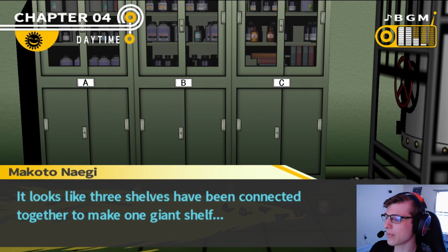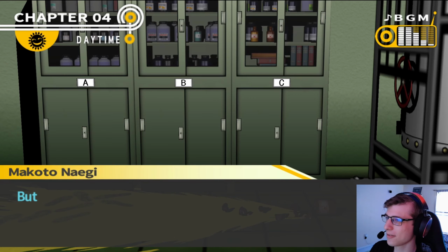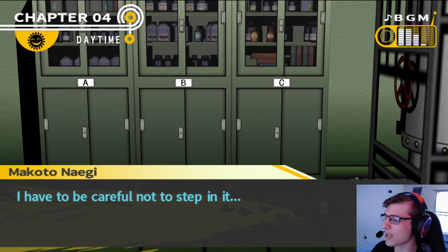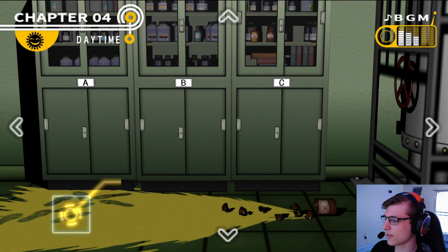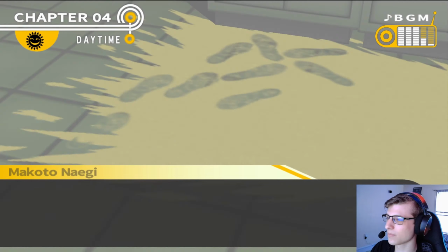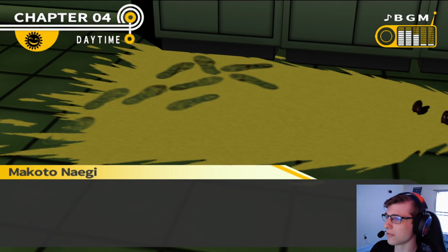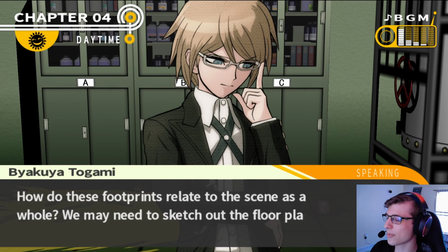It looks like three shelves have been connected together to make one giant shelf. More important right now, what's the powder that's been spilled in front of the shelf? I have to be careful not to step in it. Someone clearly already has. These are footprints? They're only in front of the left shelf. How do these footprints relate to the scene as a whole?